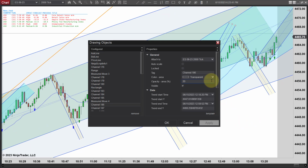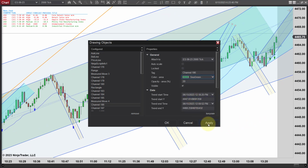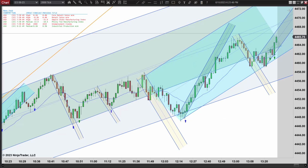I didn't color this one. Let's just find a different odd color. Just make it green. Off it goes. Another great trade.